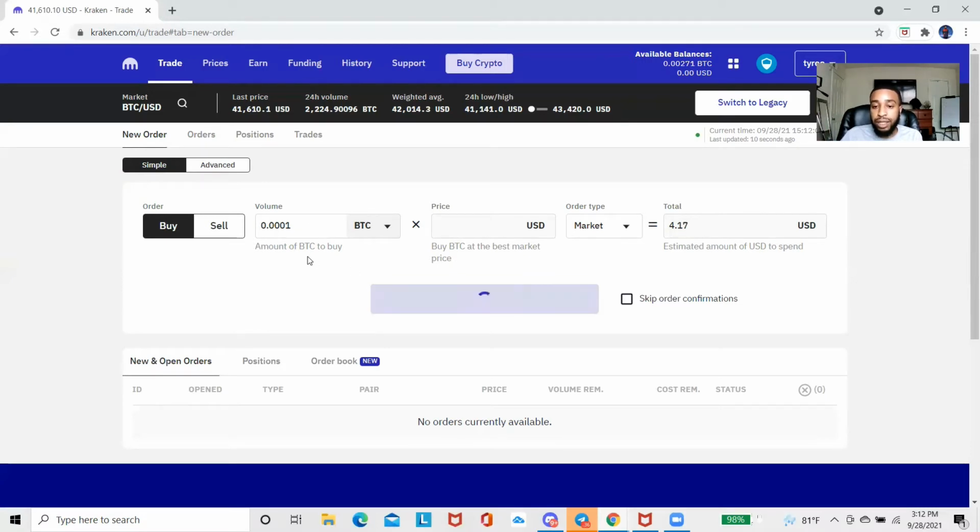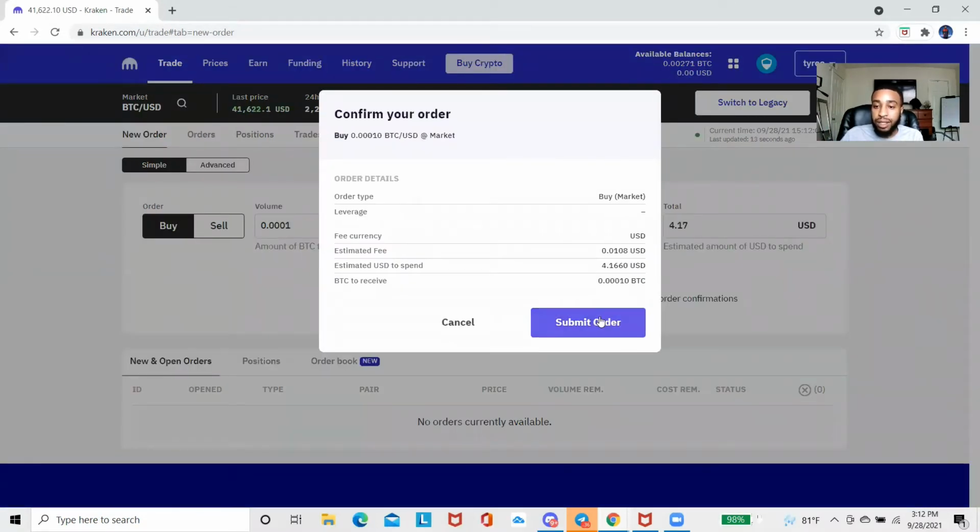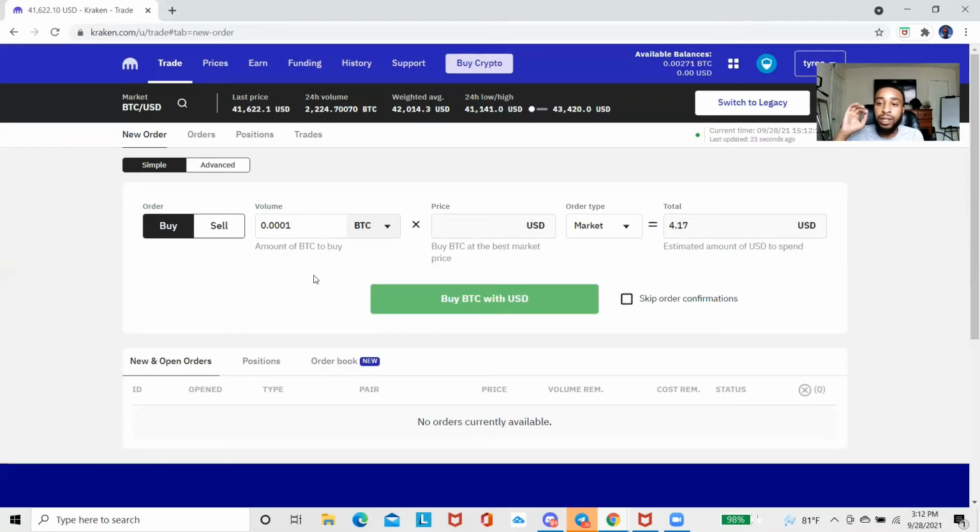And all you would do is hit buy BTC with USD. You can submit the order. Obviously, you need to make sure you deposit funds in your account first, which I'm obviously going to show you. And then that's basically how you'll process the transaction.